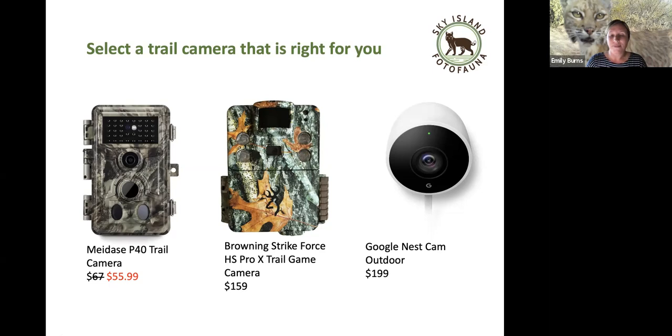So this first one, the MyDays P40, they keep changing what the model number is. So the P40 is what's available right now. And I put the price in red because it had dropped. Last time I checked, it was 67, but currently now on Amazon, it's only 56 bucks. So this is a really good deal. This is a great camera. And I'm going to go over the pros and cons and a little bit more about this one versus the other models.